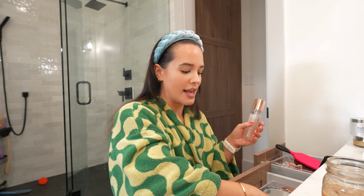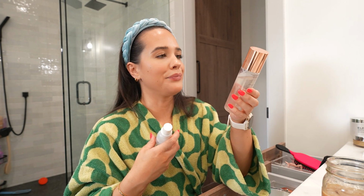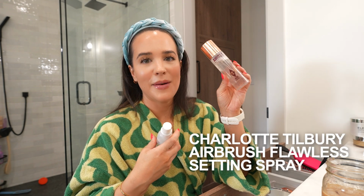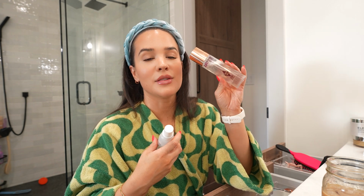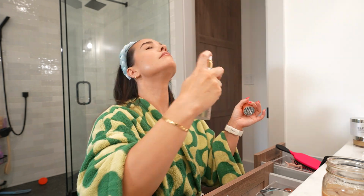Last step is just a setting spray. I love the Charlotte Tilbury Airbrush Flawless setting spray. It makes your skin look so good, so highly recommend. But if you want something that's a little bit more cost friendly, this Morphe Luminous setting spray, which you can get at Ulta, is really, really great too. We're gonna use Charlotte Tilbury today.